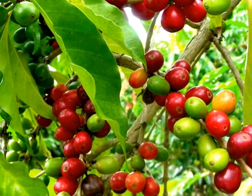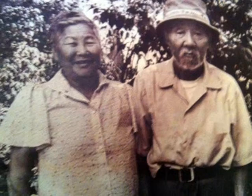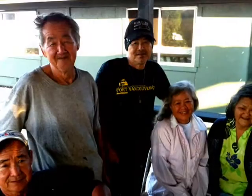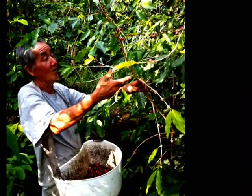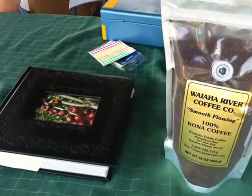In the early 1900s, Toichi and Masa Kunitake began growing coffee on this beautiful land overlooking the Pacific. Their eldest son, Kazuo, and his wife Yukie had 13 children and taught them how to work hard, be independent, enjoy life, and most importantly, how to love and be kind to others. Today, Kazuo and Yukie's children live up to their parents' values and continue the family tradition of making smooth-flowing, award-winning Kona coffee.